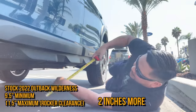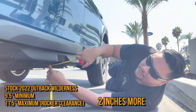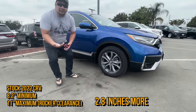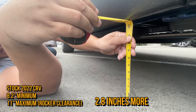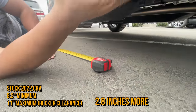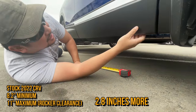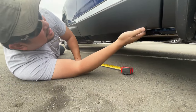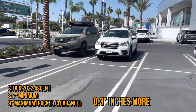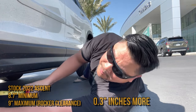The rocker clearance on this Subaru Outback Wilderness is 2 inches more than the minimum clearance. The Honda CR-V has 8.2 minimum and 11 at the rocker panel, but the rocker panel is built into the door and it hangs lower than the pinch weld. This is not an ideal setup because it would be very difficult to run true rock sliders. A Subaru Ascent with 8.7 minimum has 9.0 max, only 0.3 inches more at the rocker.